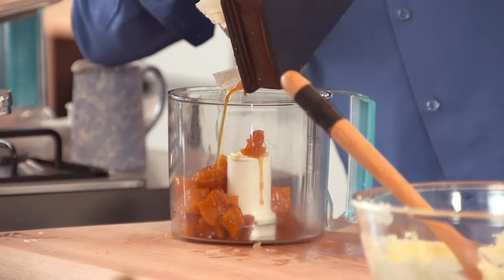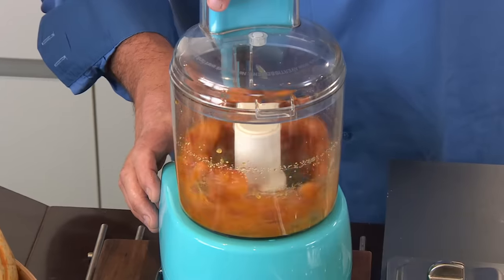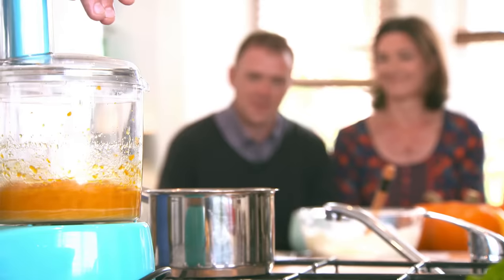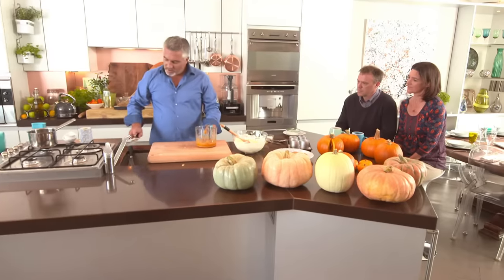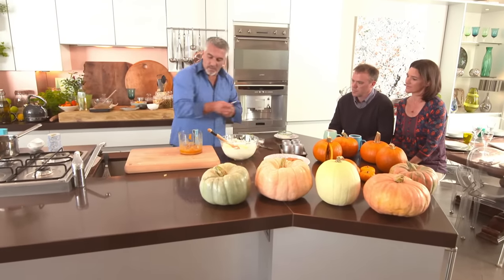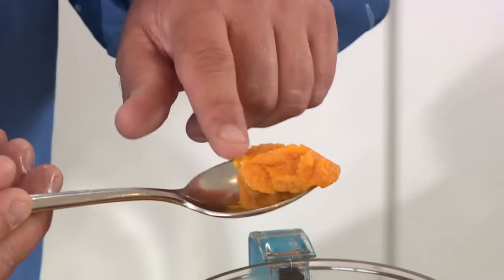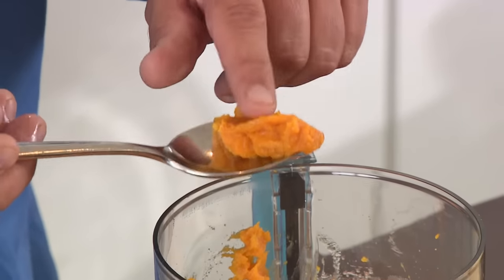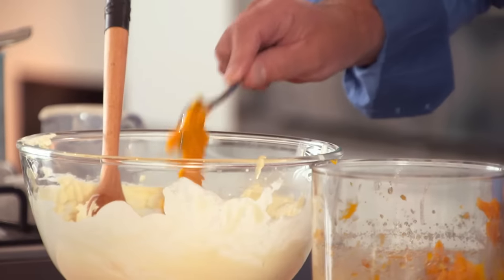Tip the pumpkin and the juices into a processor and blitz to create a smooth pumpkin paste. OK, happy with that. So what you've got is that sort of consistency, nice and soft and all pulpy, but got a bit of body to it as well. Now, that will go into your mixture here.